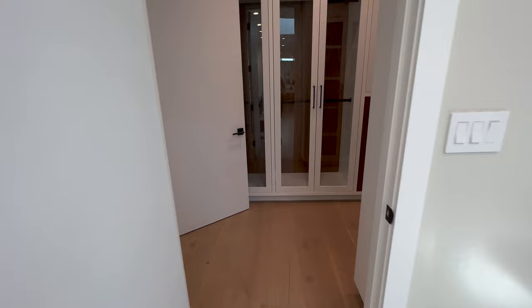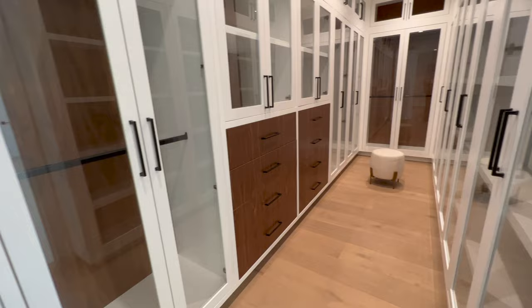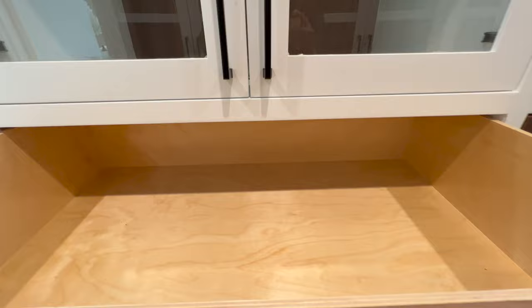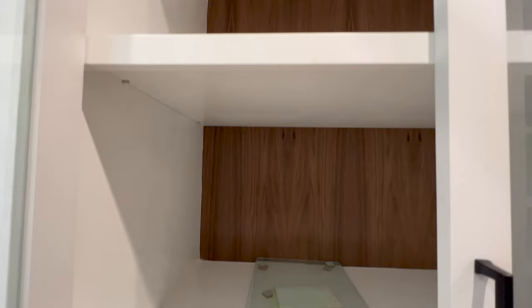All right, lastly, we have our closets here. We have this very beautiful, super cute, boutique style closet, two color tone. We have the white and the walnut wood again. I think it's very beautiful. You have so much space for everything. And yeah, that's it, you guys.